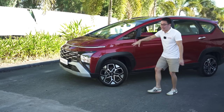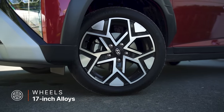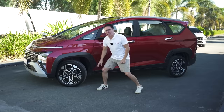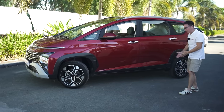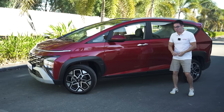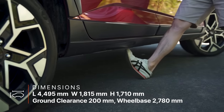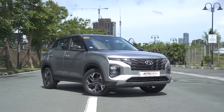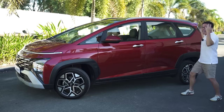If you move down the side, however, one of the biggest changes will be the wheels. They are now 17s, while previously they were 16s, and it's also a different pattern. And then the next biggest thing is the ride height of the automobile. Now, the Premium variant sits at 185 millimeters of ground clearance. You've got more ground clearance in this at 200 millimeters. To put that in perspective, this rides more like a Creta. It's got more ground clearance than even the Tucson in this car.